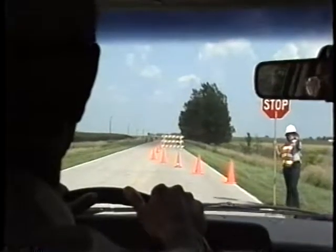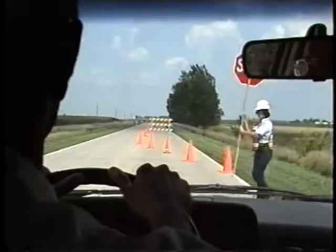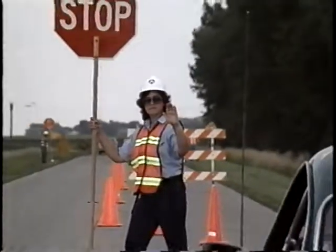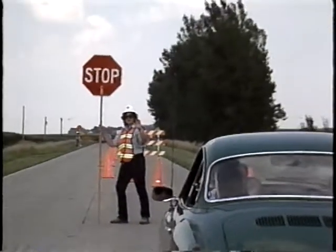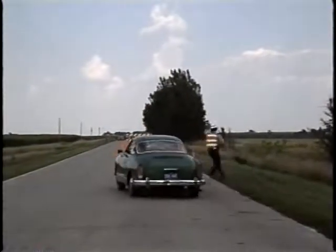The biggest problem with traffic is that most travelers aren't expecting you to be there in the first place. They're expecting a clear, unobstructed path to where they're going. For people who've driven the same road for many years without slowing down, a work zone can be most unexpected and unwelcome.